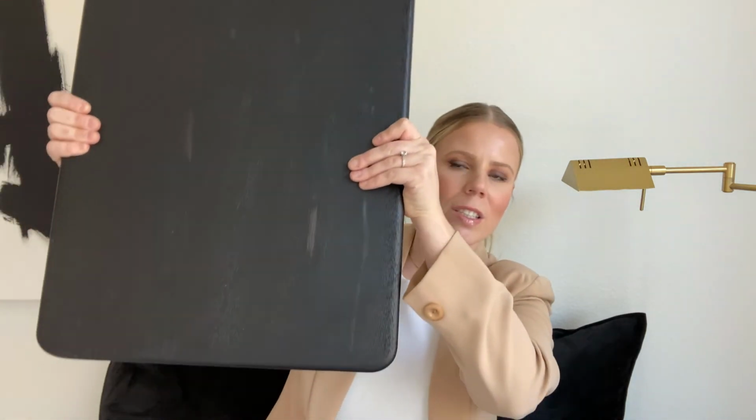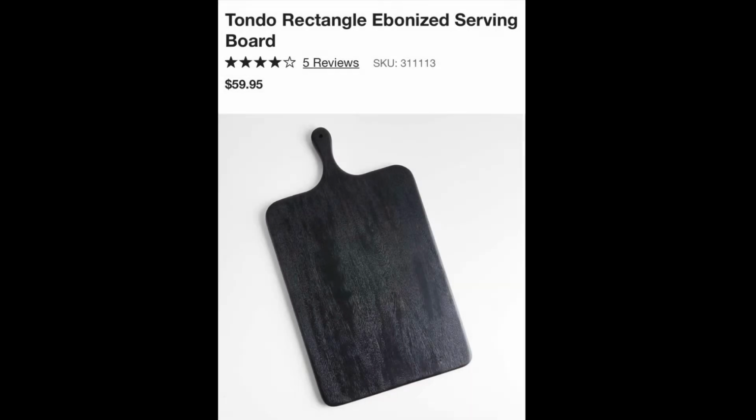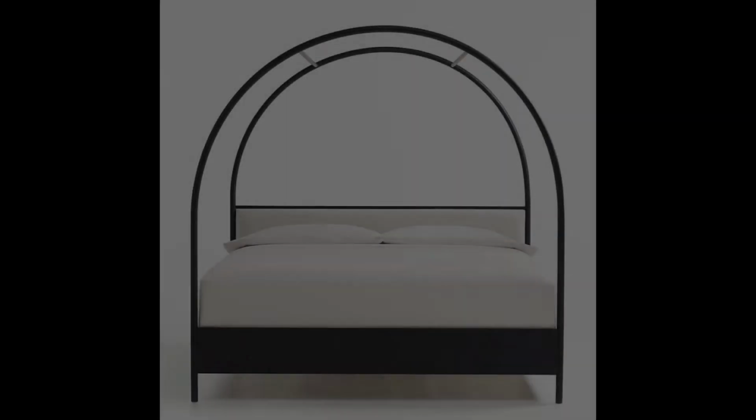And I love oversized things. So this is right up my alley and really decently priced. This was $59 plus tax. It came out to $64 for like a statement piece. Like this is all your kitchen would need and like a nice bowl and you're done. So love that.